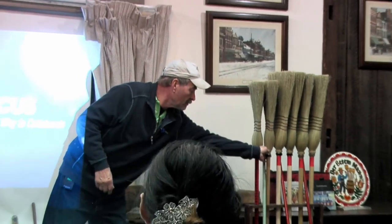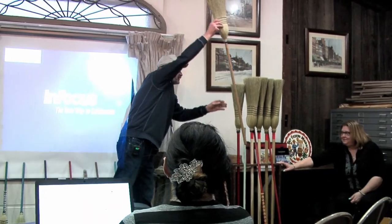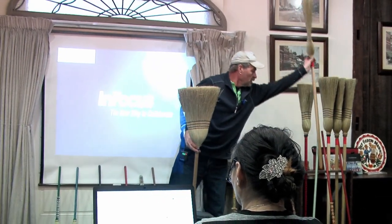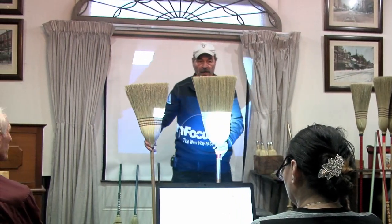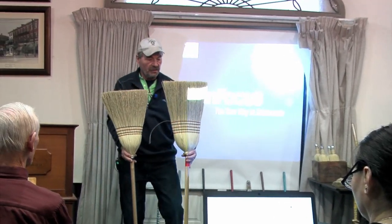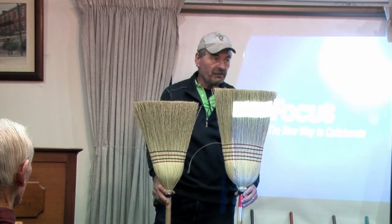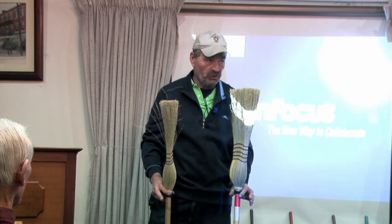This size here is a standard kitchen broom, where this one here would have been a warehouse broom. Like I said, there are differences between them: rows of stitching, length of corn, and ounces.